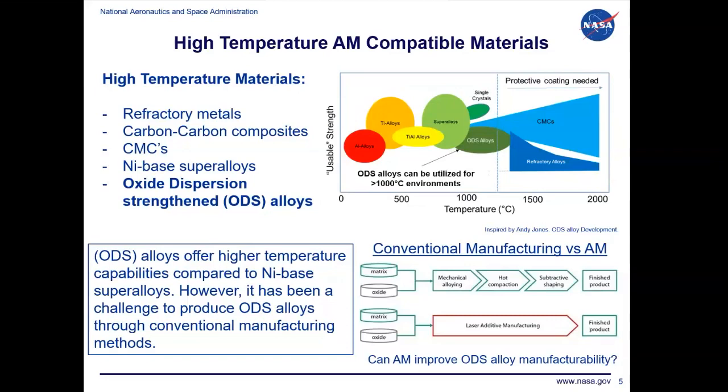And then another class called oxide dispersion strengthened alloys, which were researched, I think, heavily back in the 70s and 80s. The issue that we had with a lot of these material choices was the application that we wanted to use the combustor dome in was in atmosphere, and so oxidation is a real concern at that high temperature. And so refractory metals, CMC composites, were an unlikely solution to that problem.